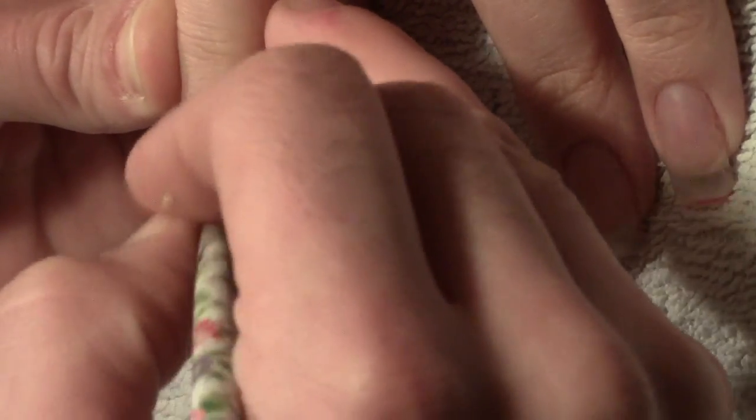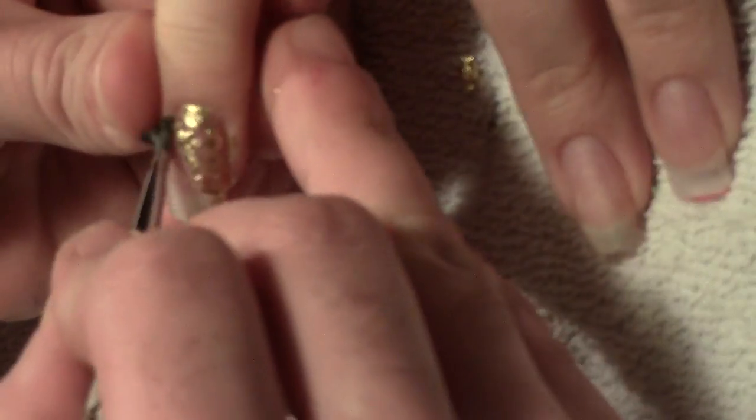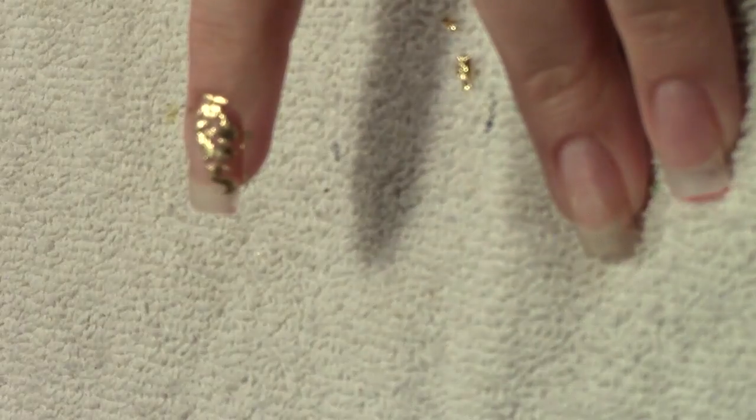And then I'm just going to use a soft brush here, and then slowly but surely that gold will work itself off. So, and then for the next step of this design, I'm going to fill the rest of this in with color.